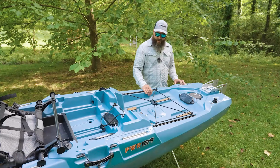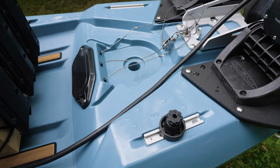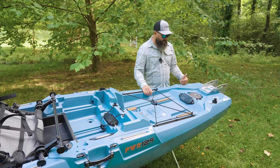You've got some more track in addition to the track that's on both sides that the bungee's mounted to. You have two more short pieces of track back here. I like to run a camera off the stern, so that's gonna make that easy. Other things like carbon flags can be mounted back here very simply and very easy.